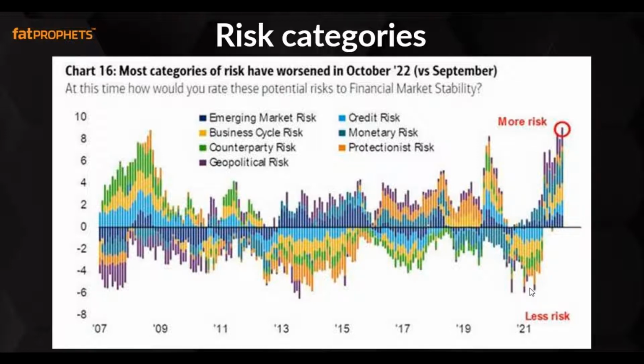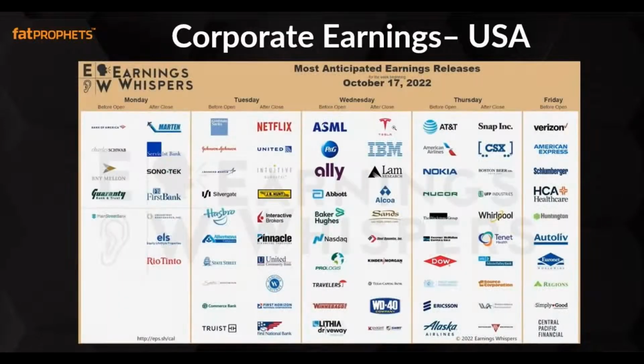So these are all signs pointing towards a similar style of market correction, market depression, whatever you want to call it. We are heading towards lower levels in the market. That doesn't mean it's all doom and gloom. There are opportunities. So Gary, let's have a quick chat with you first about corporate earnings.